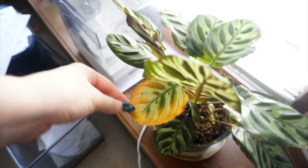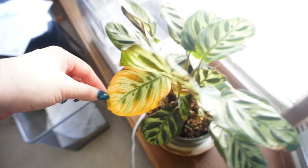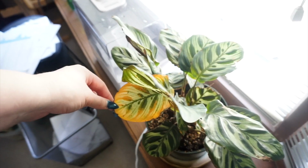but then I started getting these yellowing leaves, as you can see. I already cut off one yellow leaf. I kind of just wait for them to get really yellow and die, because I find that if I cut off a yellow leaf too soon when it's sick like this, it spreads to another leaf.